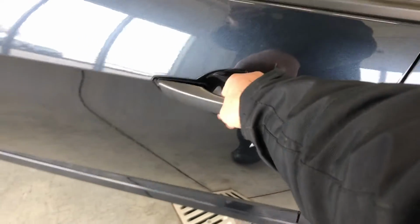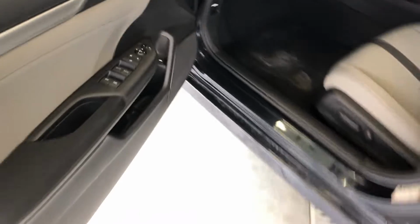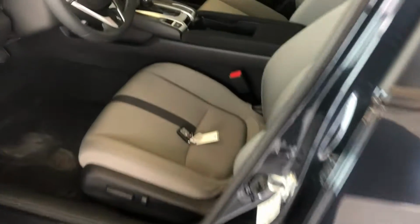Now those days of accidentally, I don't know, oops, dropping my key in the car, and then hitting the lock button, walking away, you cannot accidentally lock your keys in the car anymore. Those days are over. As you can tell, come right up, and there you go, there's my keys.